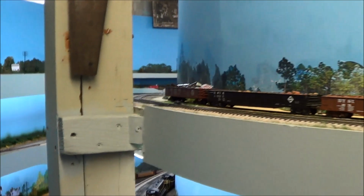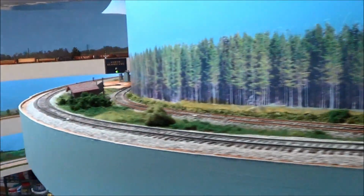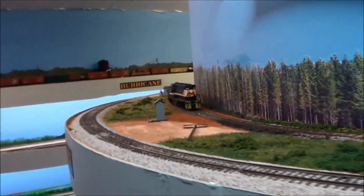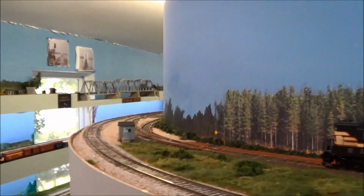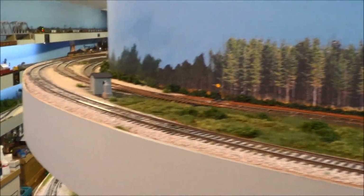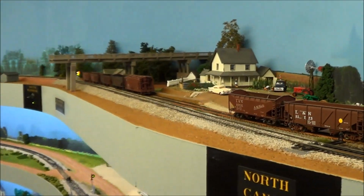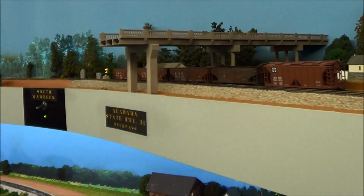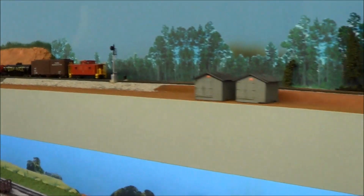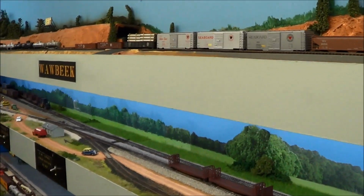We can't keep stopping and talking here because that breaks up the train. And we'll come over here to Canoe. Canoe will have a depot. I'm building it out now. And then the farmhouse is also built, north of Canoe. And then there's a long passing siding at Wabi, which is another Indian name.